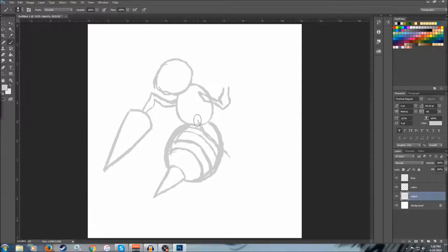Yeah, he has never seen a butt. Well, yeah, I know that. His butt is big. And the butt has nothing on it other than the spike.